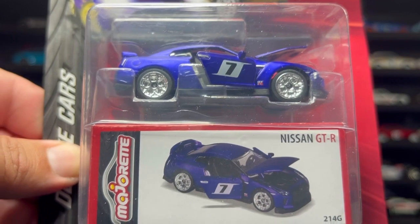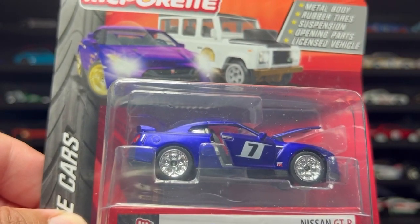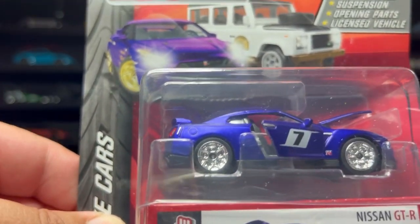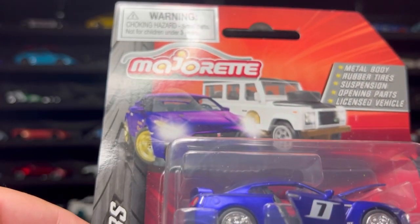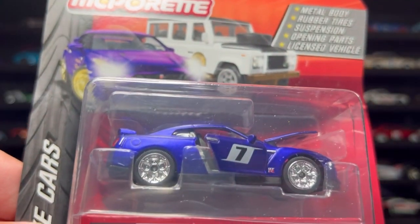Alright guys, so here we have another Nissan GTR. This one is rocking an awesome matte purple. It's got a black interior, opening doors, opening hood. It's got the number 7 on the doors here. I'm not very fond of these wheels guys. I'm definitely going to do a wheel swap on this one.